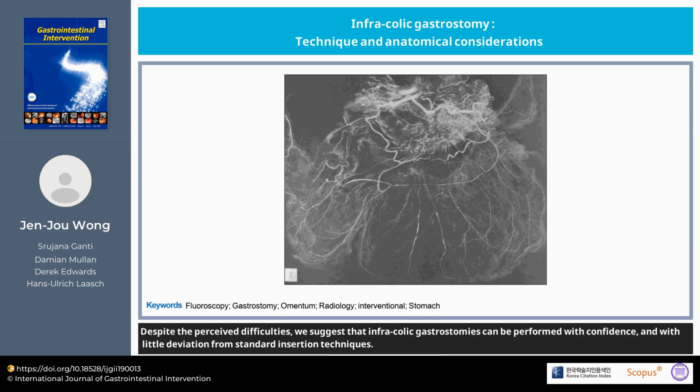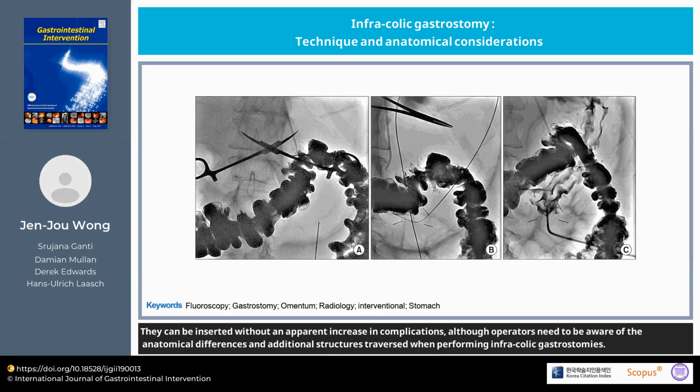Despite the perceived difficulties, we suggest that infracolic gastrostomies can be performed with confidence, and with little deviation from standard insertion techniques. They can be inserted without an apparent increase in complications. Although operators need to be aware of the anatomical differences and additional structures traversed when performing infracolic gastrostomies.